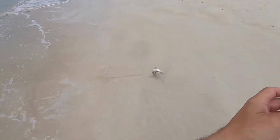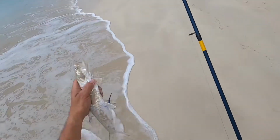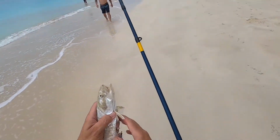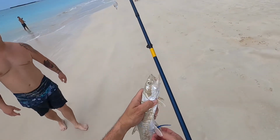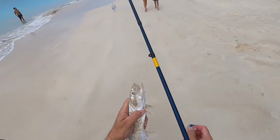It's an awa. Yeah, they make fish cakes with this. What kind of fish is that? Awa. You eat it or throw it back? This one I throw back because I don't want to make fish cakes. You make fish cakes out of this. Oh, that's pretty cool. I side snagged it.